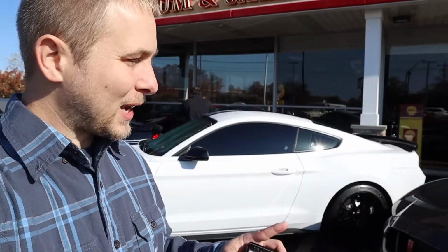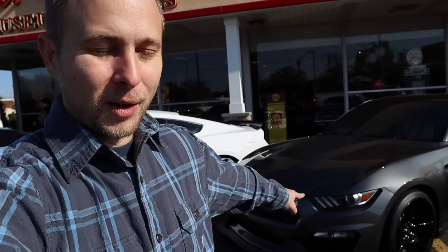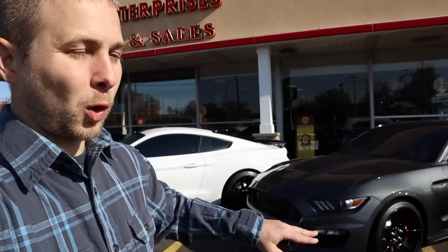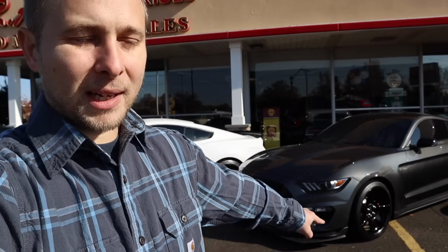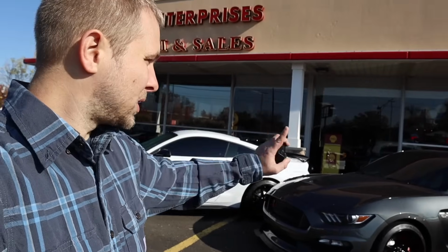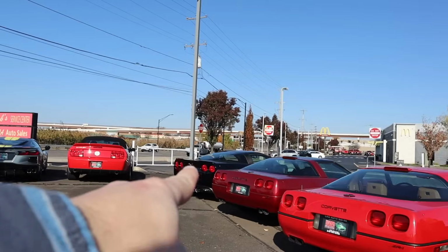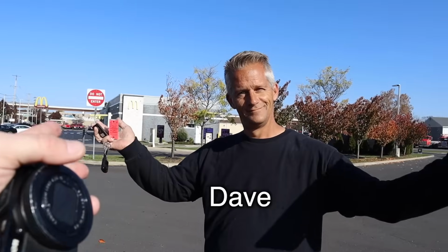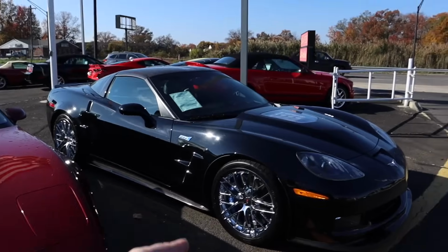And I think we're going to take out this GT350R. I think we're going to take it for a ride. And this one is actually a pretty rare one because normally these cars do not come with back seats. I was told it was a $2,000 option, but this is one of the few that actually has a back seat in it. We're going to take out the ZR1 as well. Dave's going to be with us today. Which one are we taking first?